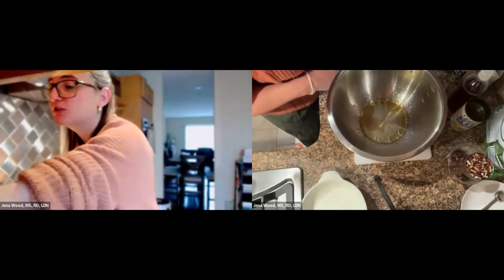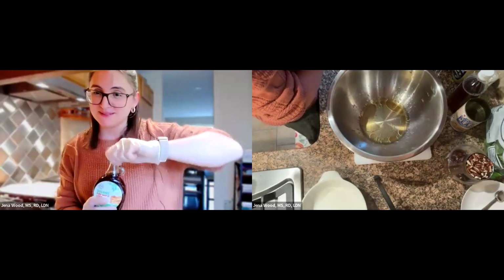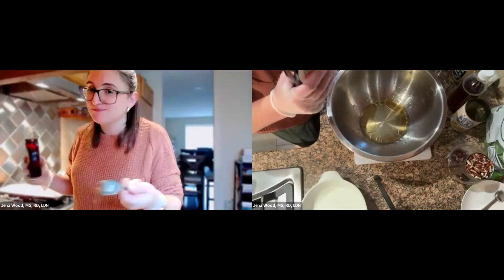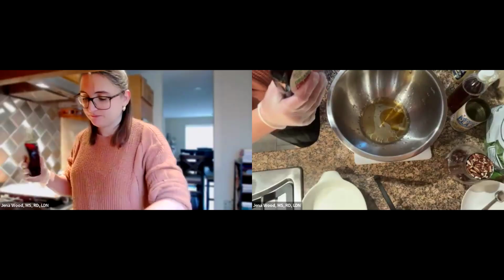Then we're going to do a tablespoon of maple syrup. I love maple syrup. Certainly you could do honey, you could do agave, you could do other sweeteners, but to me, maple syrup makes the most sense. Nice and fall. One tablespoon right in there.